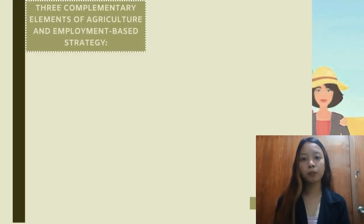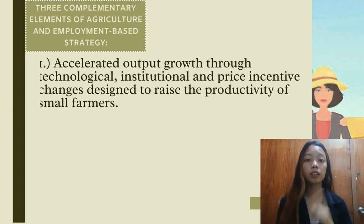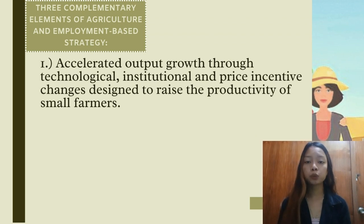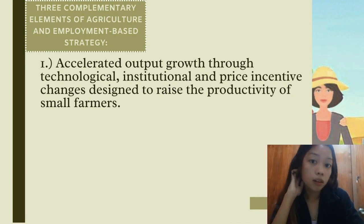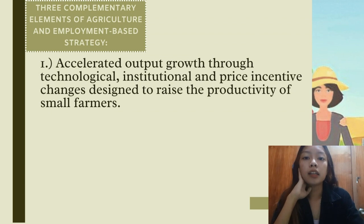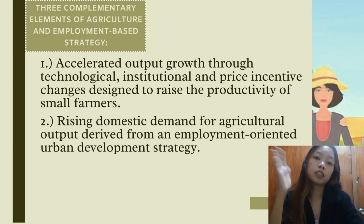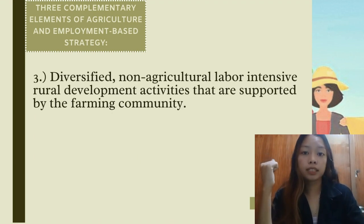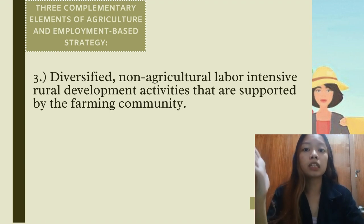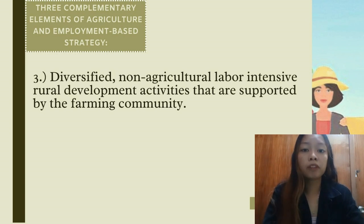An agriculture and employment-based strategy of economic development requires three basic complementary elements. Number one, accelerated output growth through technological, institutional, and price incentive changes designed to raise the productivity of small farmers. Second, rising domestic demand for agricultural output derived from an employment-oriented urban development strategy. And third, diversified non-agricultural intensive rural development activities that directly and indirectly support and are supported by the farming community.